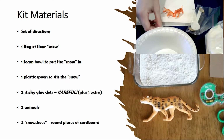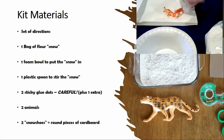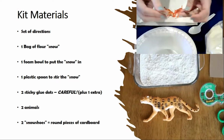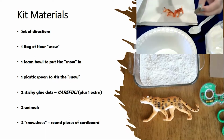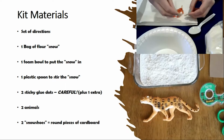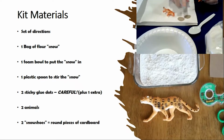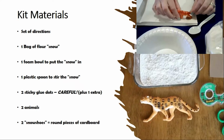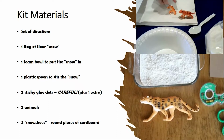And then you should also have inside your bag 2 little cardboard circles that I've cut out. These are what we are going to pretend are our snowshoes today. So we're going to basically put the glue dots on here and choose one of your two animals to put on, and we will make some snowshoes.